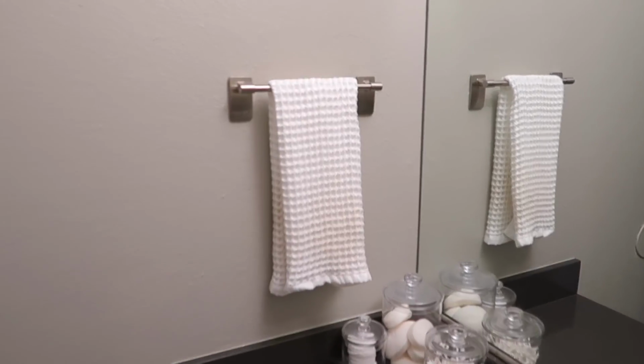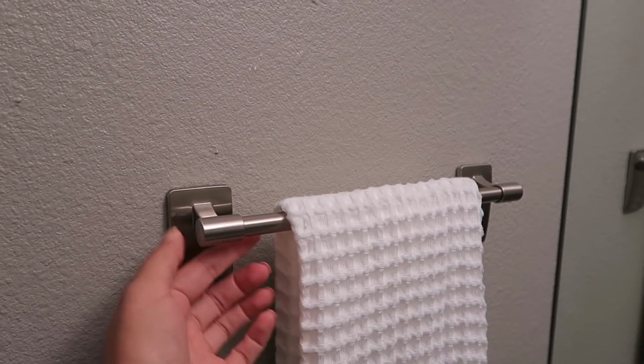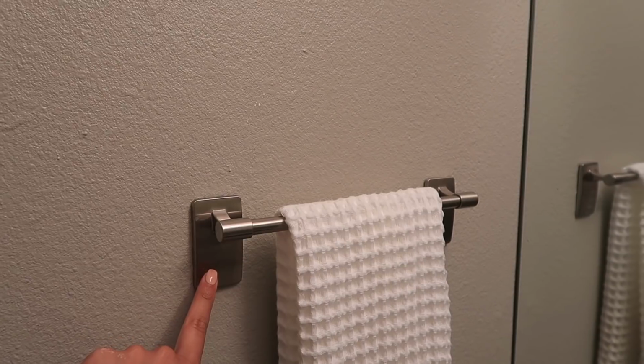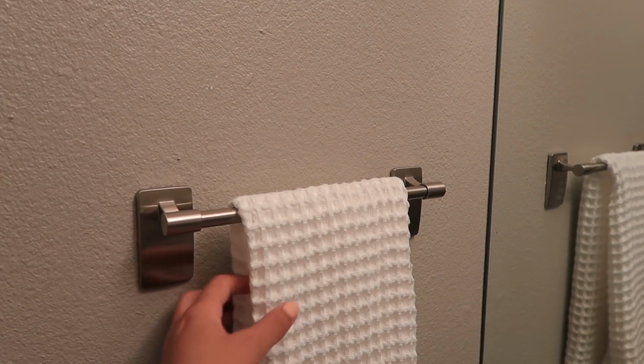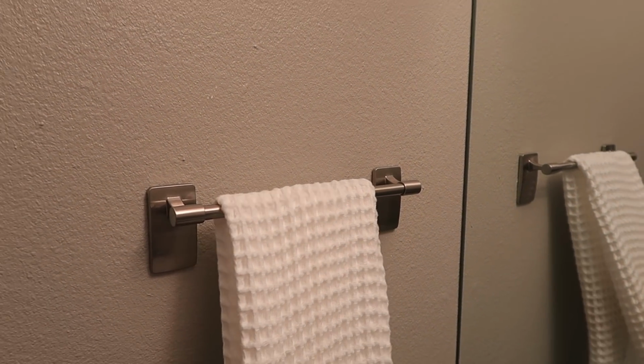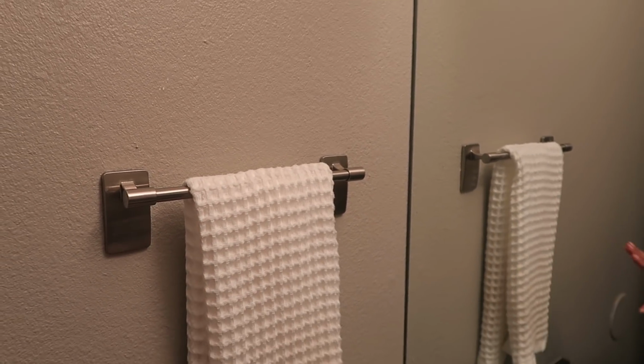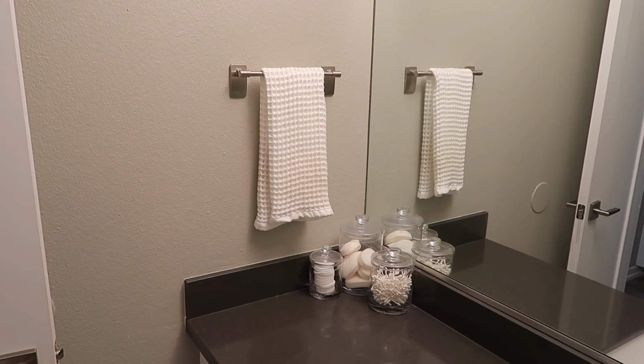Our apartment actually did not come with this towel holder. This one is from Command. It just sticks on there, which is so convenient. We didn't have a towel holder whatsoever. And then when we move, we can simply unstick it. And it's been pretty sturdy. It hasn't fallen. No problems with it whatsoever.